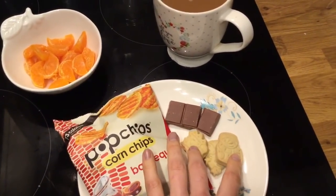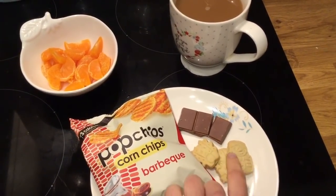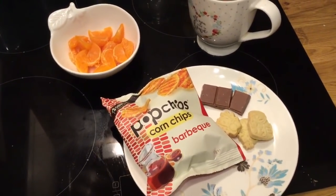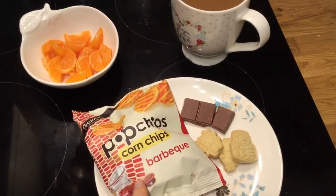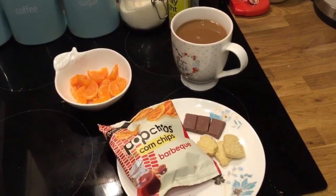And then I've got 3 of the shortbread biscuits for 3 cents. 3 cents, 1 cent each. So I've already had 2.5 cents during the day. So that's 6 cents, 11 cents, 14 cents, and 6,500 steps.